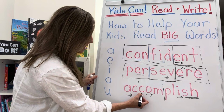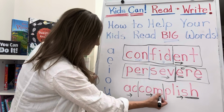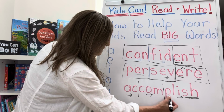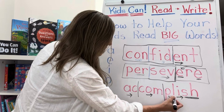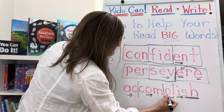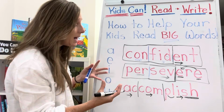Now do the second part. Notice how I'm dragging that into that. Calm. And then the last part. We have a blend at the beginning, so we're going to go ish, polish.